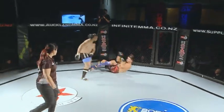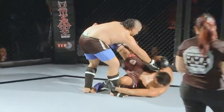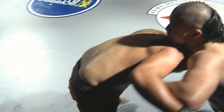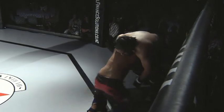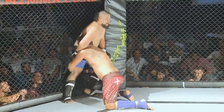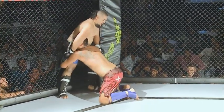Heremoni just teeing off. Caleb's got to keep his head up. Oh, and he seems to have eaten something, and he just slips onto his back. Oh, and almost takes Heremoni up. Caleb looking to drive. He's looking to link those hands, and if he does, Heremoni's going to find himself on the back. Let's see if he can link those hands and pull him out of the cage.